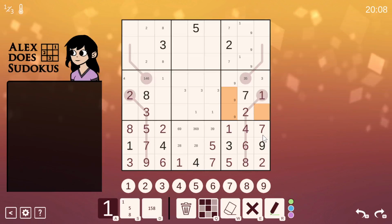5s, 6, 7, 8. So are 6 and 8 locked in the same cells? Yes, they are, but what does that mean? Because they can still have 3s and 9s and 5s in them. Maybe I should look at this column instead. These columns may be where it unfolds.